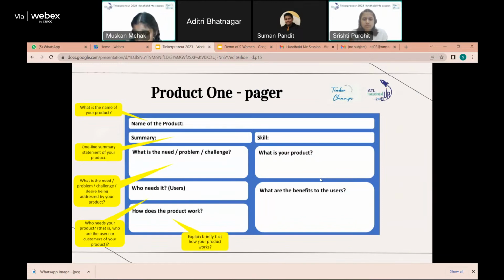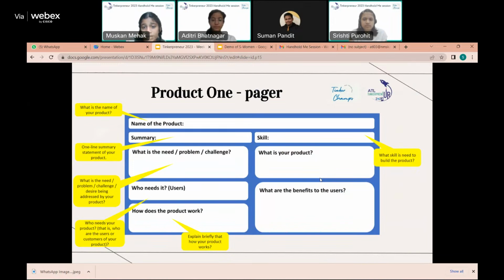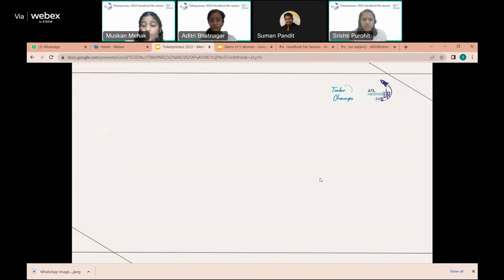how your product works, what skills are needed to build your product, and what the benefits or usefulness of the product are to the users. Answering all these basic questions will give you good clarity about how to build your own product. If you build a product without answering these questions appropriately, your product may not satisfy your customers' needs well, and consequently, it is likely to fail.